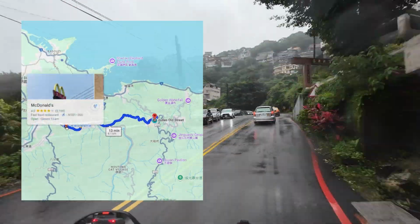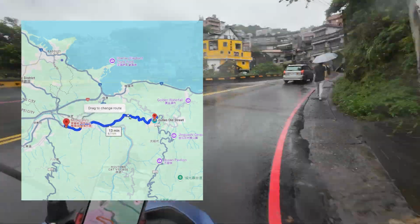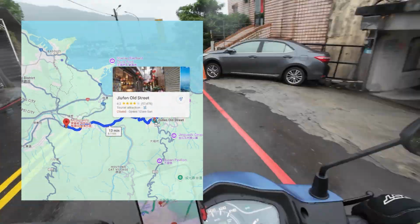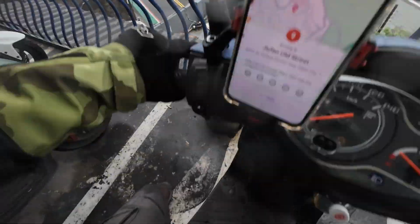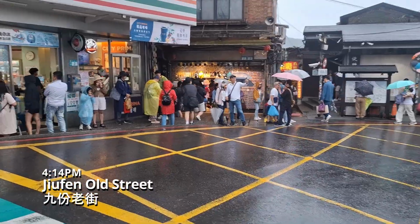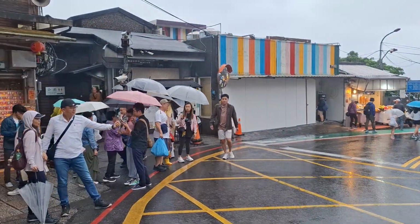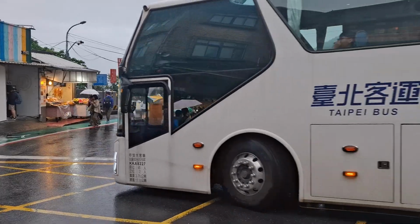From the McDonald's, we took Route 2D and then all the way to Route 102 to enter Jiufen Old Street, which is about 6 kilometers away. So it's really hard to find a parking space even for a bike in Jiufen. It's raining here, but there's still tons of crowd. So no way you get free parking. It's always paid parking.